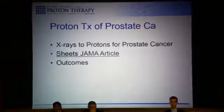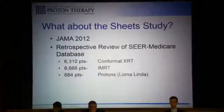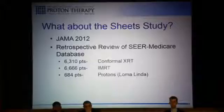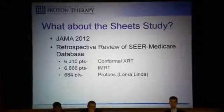So, I mentioned this article that concluded, so how could you conclude that protons are going to be inferior to X-ray treatment in prostate cancer. Well, this article was published in the Journal of the American Medical Association. It was highly publicized, and it was a retrospective review of a couple of databases, the SEER database and Medicare database. And they were able to look at over 6,000 patients who were treated with the older X-ray techniques of conformal radiation, over 6,000 patients who were treated with the more modern technique of IMRT, and then over 600 patients who were treated with proton therapy.